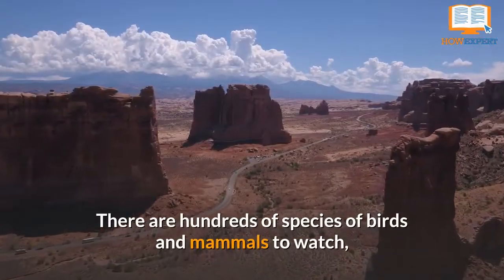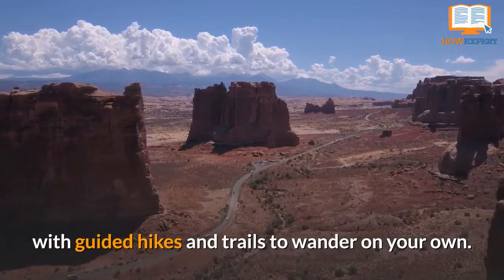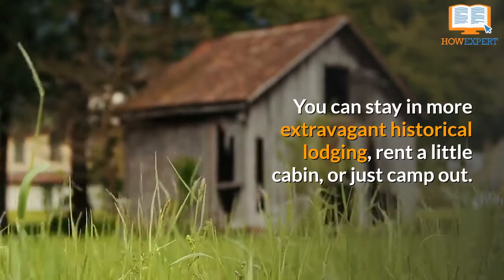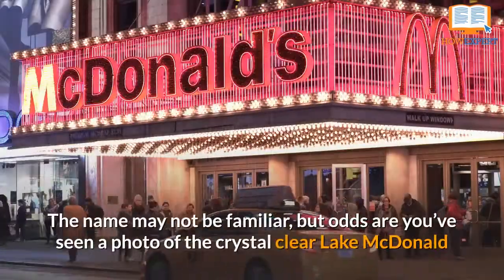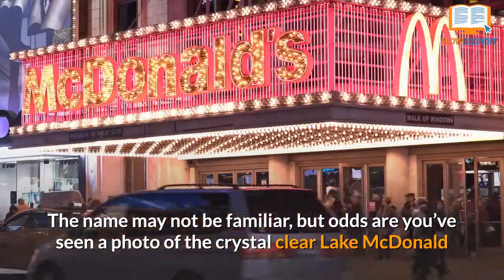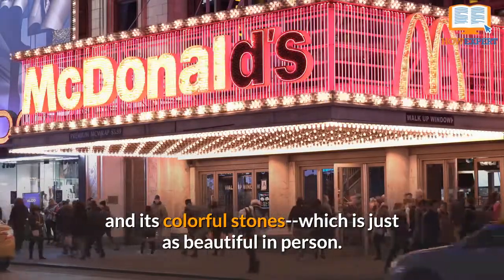There are hundreds of species of birds and mammals to watch, with guided hikes and trails to wander on your own. You can stay in more extravagant historical lodging, rent a little cabin, or just camp out. The name may not be familiar, but odds are you've seen a photo of the crystal clear Lake McDonald and its colorful stones, which is just as beautiful in person.